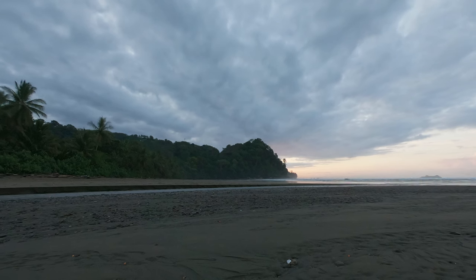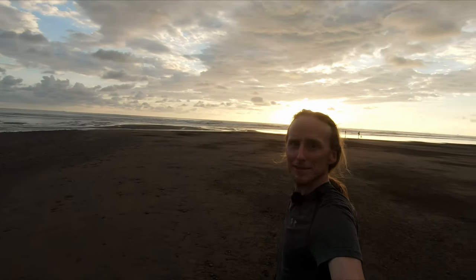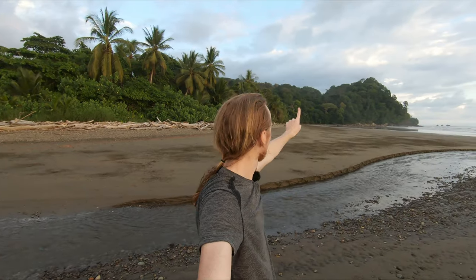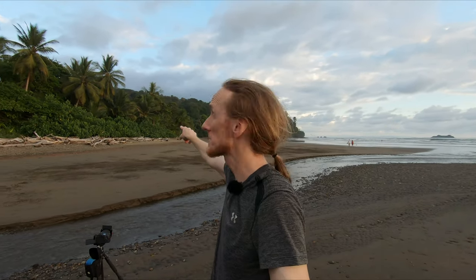Same day, same location. I'm here at or around sunset now. So you see, sun is about to peek through under the clouds there. And what will hopefully happen is those palm trees, this beach, this hill in the background will catch some nice light. And yeah, this is also something I realized. So this morning I thought, okay, the sun just needs to make it over this hill there.